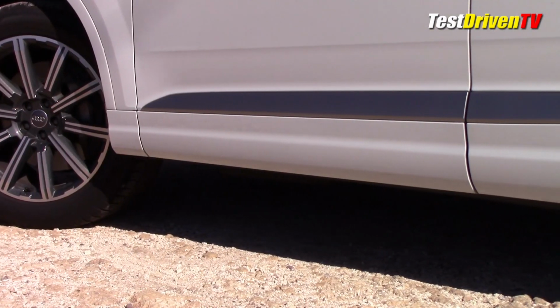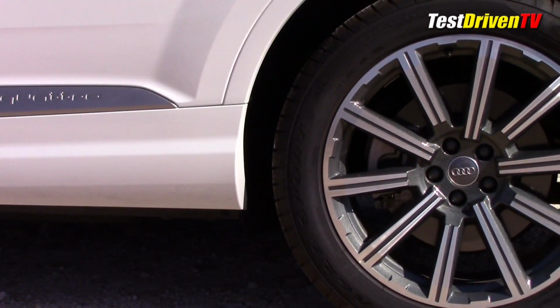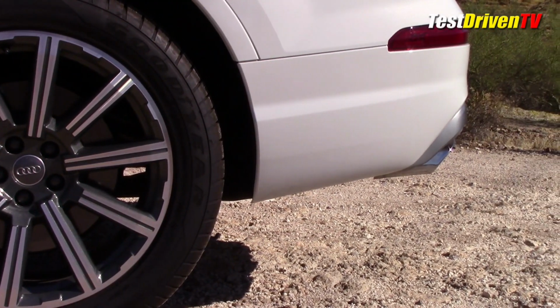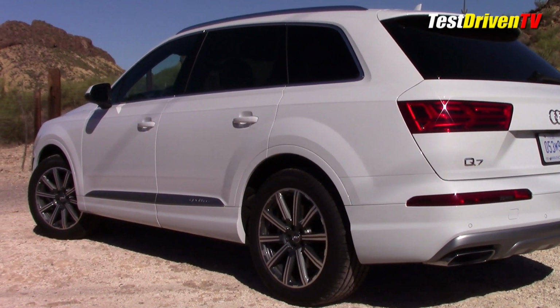As we come down the side here, you're going to notice two things about this new Q7. The first one is the lower cladding down there is body color now, no longer black plastic on the lower trim grades. It's this way across the entire trim line. The other thing is it looks a lot longer than before, but the reality is it's actually on the same size wheelbase, the same length.